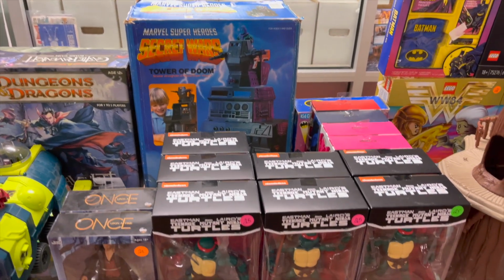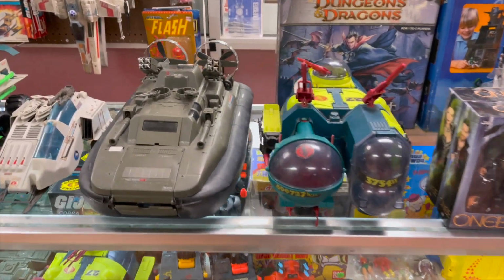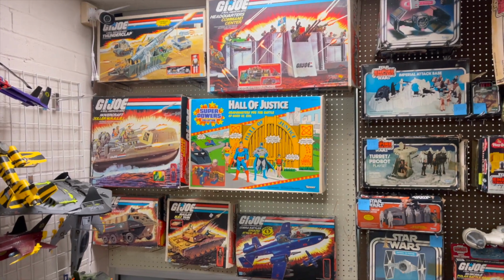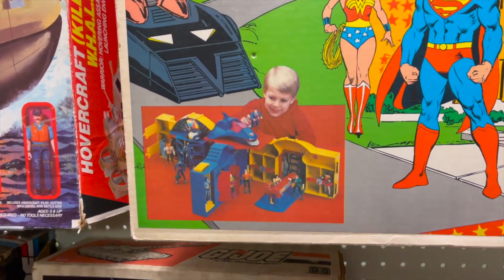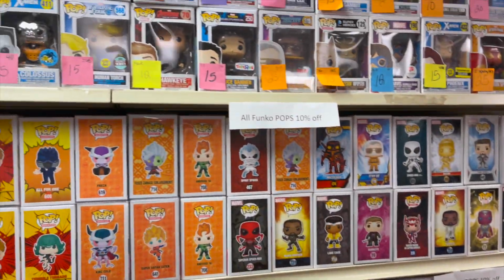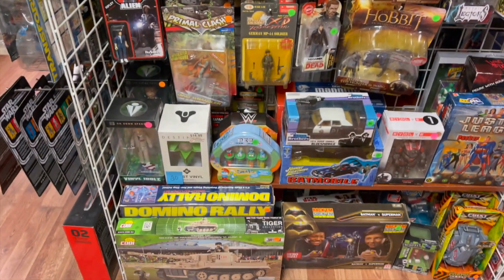Secret Wars Tower of Doom there. Got all the turtles here. Hall of Justice. That's awesome. So cool. Look at that. These boxes, man, I'd be cool just taking these boxes and displaying nothing but the box. He's got a huge wall of Funko Pops here. Alright, and spinning around here.